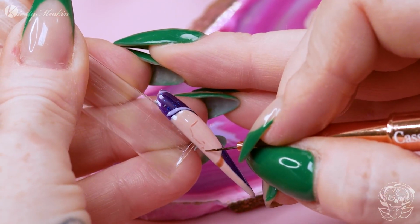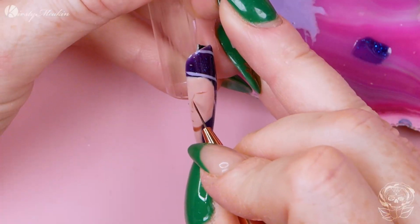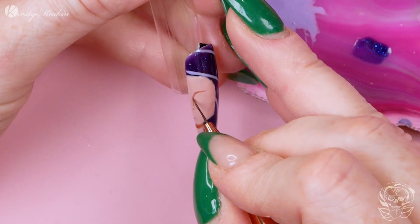Right, so we're going to add nose contour, which is a must for any drag queen, or if your name's Kirsty Meakin. Love a bit of nose contour.